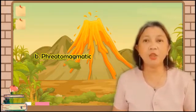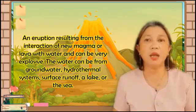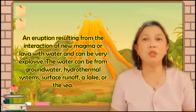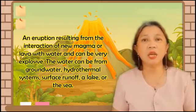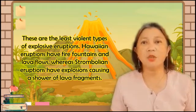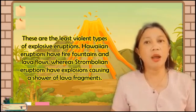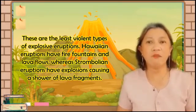Letter B, phreatomagmatic, an eruption resulting from the interaction of new magma or lava with water and can be very explosive. The water can be from groundwater, hydrothermal system, surface runoff, a lake, or the sea. The third is Strombolian. These are the least violent types of explosive eruption. Hawaiian eruptions have fire fountains and lava falls, whereas Strombolian eruptions have explosions causing a shower of lava fragments.